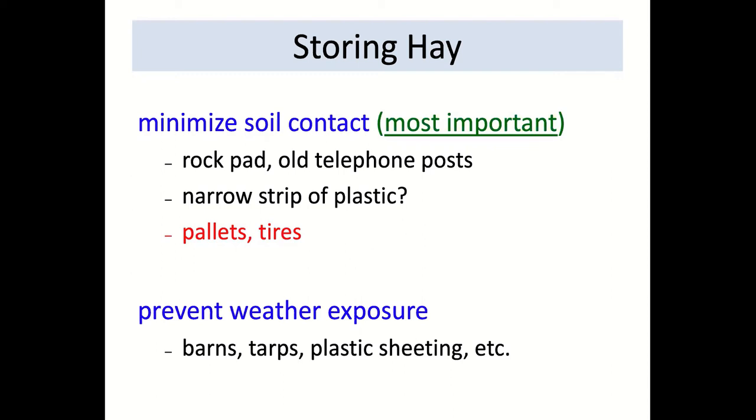Preventing weather exposure, so barns, tarps, plastic sheeting. We've already talked about the challenges with the tarps and the plastic sheeting.